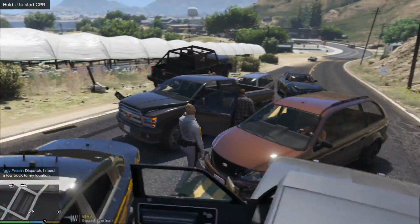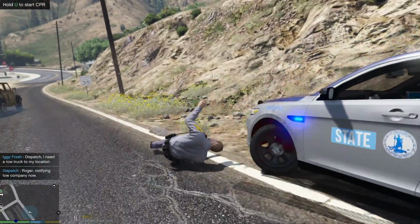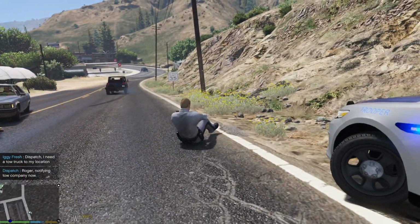That was insane. We're gonna go after this Jeep. This Jeep is, oh my gosh. What the hell just happened?